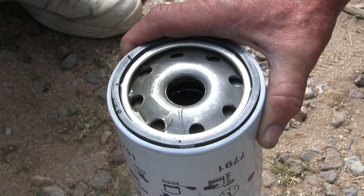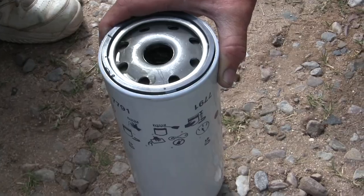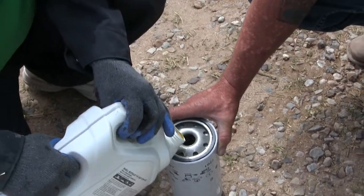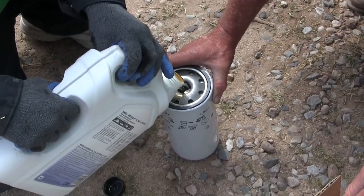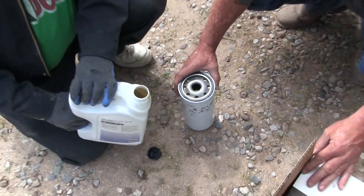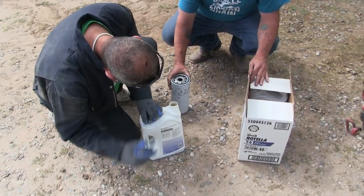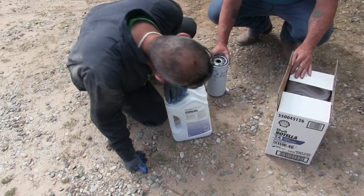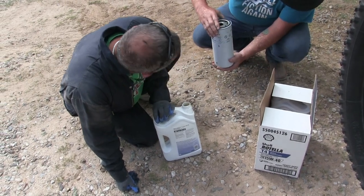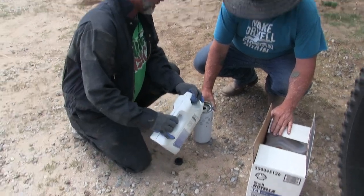Ew. You know, I see horrible things on the highway, but nothing that horrible. How tight should this be? Hand tight? Once it makes contact, it's supposed to go a quarter turn. A quarter turn or three quarters of a turn? I think it's a quarter. I think it says on it, actually. It says made in USA. Well, that helps. One full turn. Is that what it says? Yeah, once it has contact, one full turn. Wow. All right.